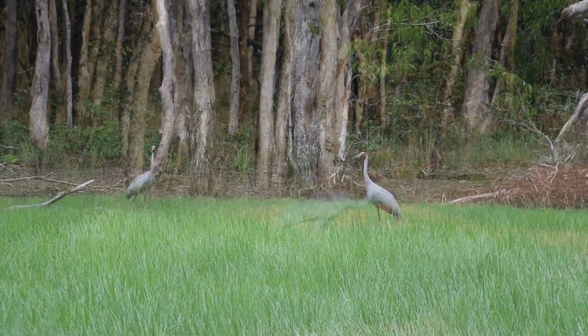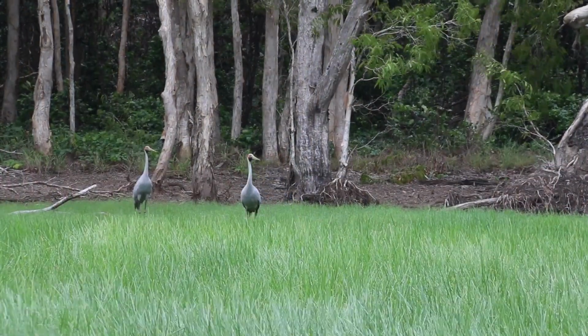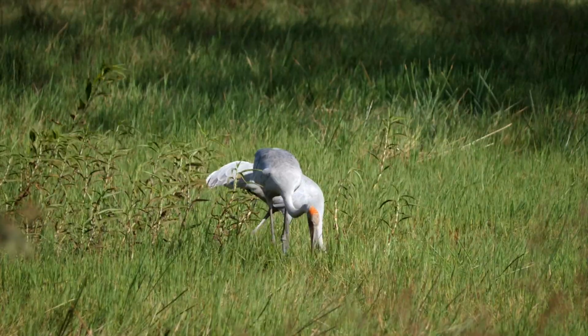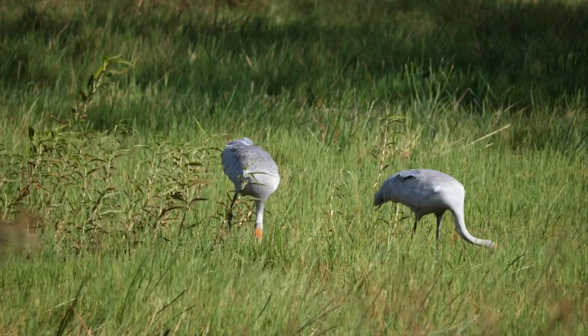Brolgas and Sarus cranes, which have red on their upper necks, generally search for food along the banks and very shallow areas, as well as the nearby woodlands at times. Their long beaks enable them to pry plant roots and tubers from the ground. However, they also feed on small animals.